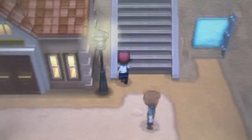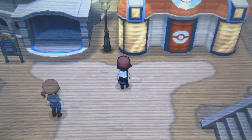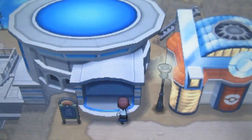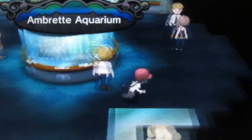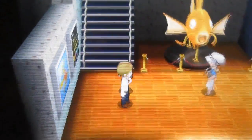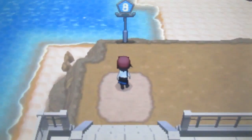All right. Let's head out this place back here. Because there's nowhere else for us to go back there, dude. I swear. Because if we just went all the way back here, that's really going to bug me. This is the aquarium. All right. We went in here before. It was pretty boring. Then we go down these stairs. There's a freaking huge Magikarp. Come out here. What is this going to be someone out here? And this is Route 8. The Murlane Coast.